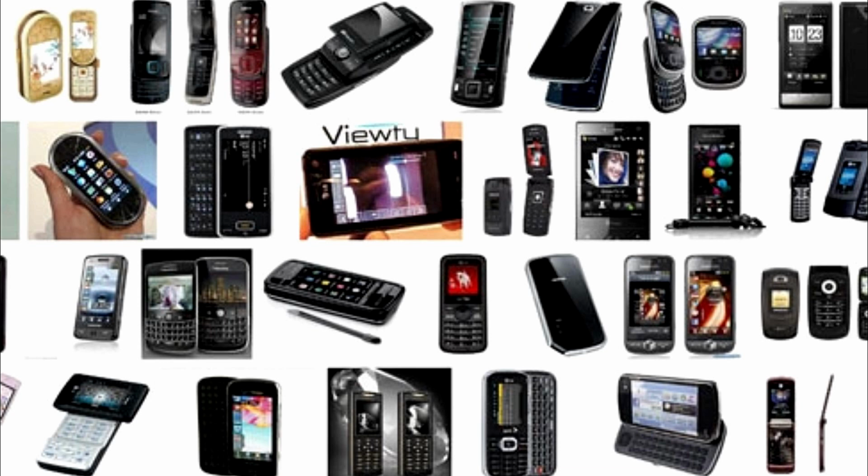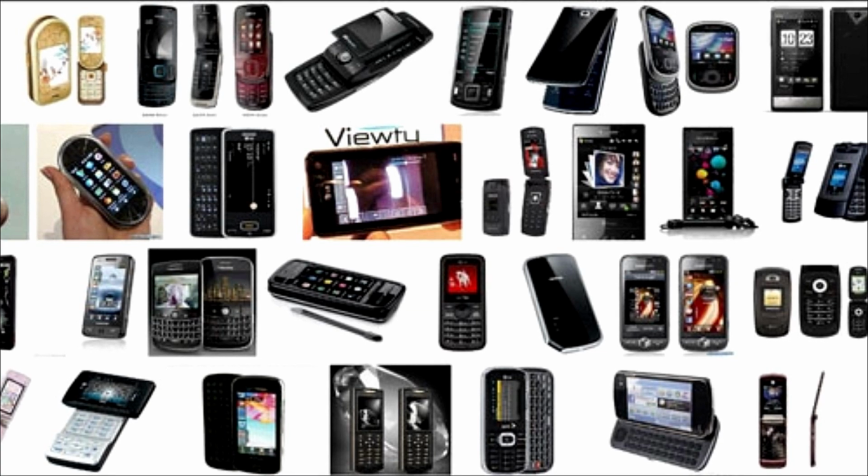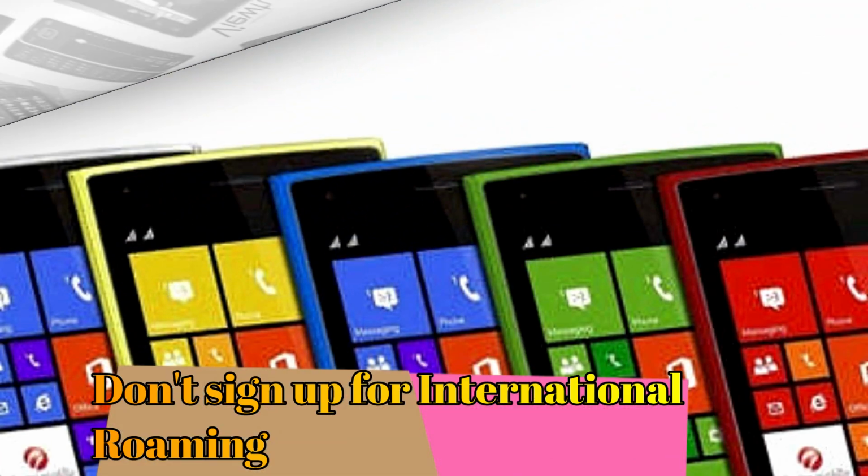So first, a lot of people want to sign up for some kind of international roaming in the Philippines, taking your mobile phone from your country and using it in the Philippines. Well, let me tell you, I did that on my first visit out here, and it was quite expensive. So don't go that route. I would skip that altogether.